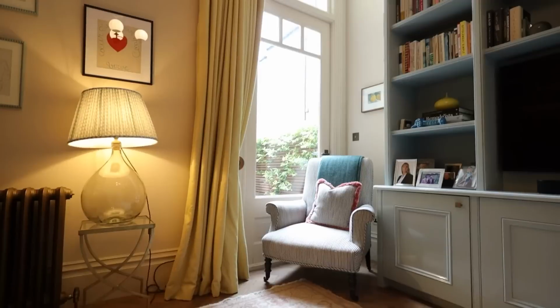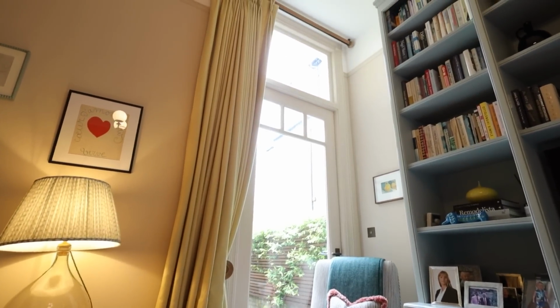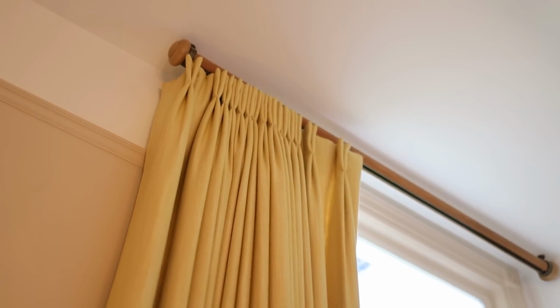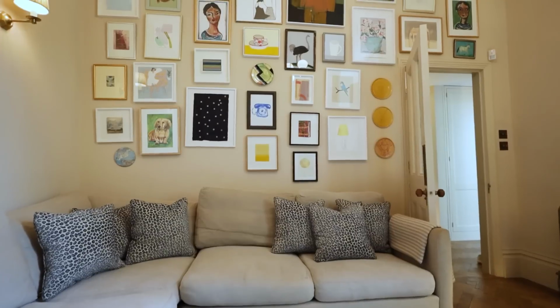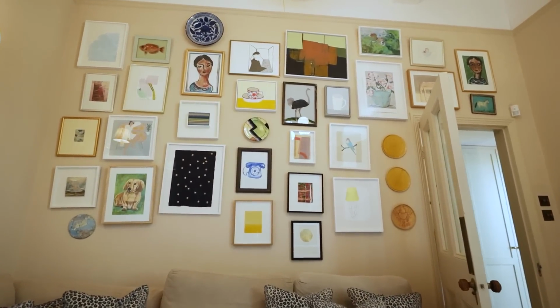Yeah, the drapes are really tall in here, and I chose this lovely soft lemon yellow. I just wanted this room to feel really easy to be in, and I did play with going really dark and cozy, which I might do at some point, but I just wanted it to feel really relaxing and very informal.